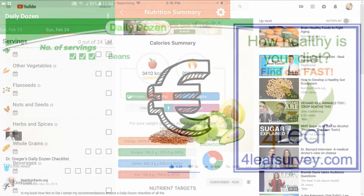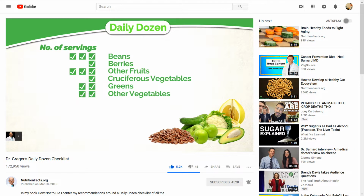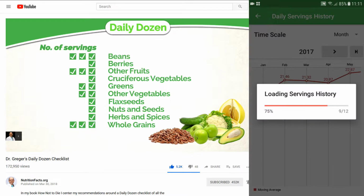Dr. Greger's Daily Dozen is a terrific app that offers a checklist of the healthiest foods to help ensure you eat them every day, and I recommend it for anyone attempting to make even the most modest of improvements to diet. I myself have used it for nearly 2 years. There's something inherently motivating about having a checklist of foods to eat every day.